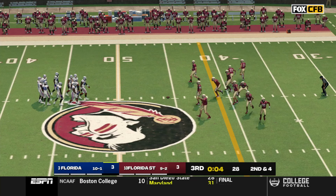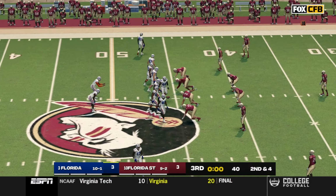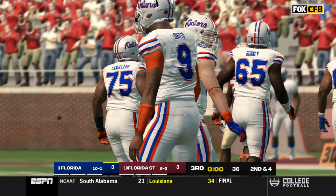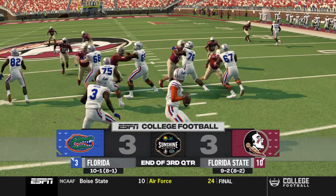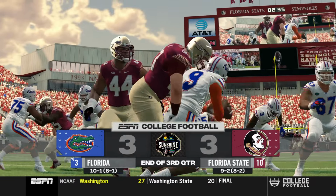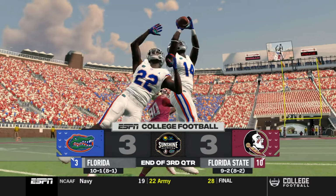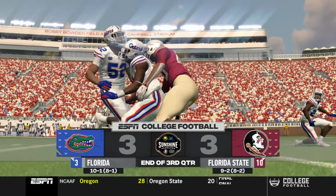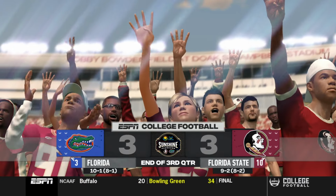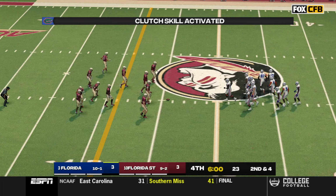They're about 4 yards away here on second down. Mike 14. So at the end of the third quarter, and this one's knotted up at three. Into the fourth quarter now, and we're back to the action.